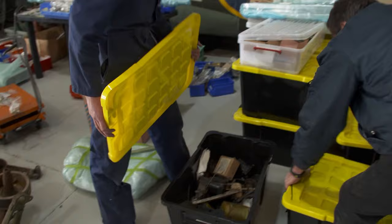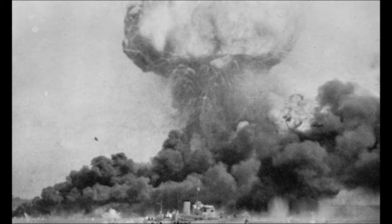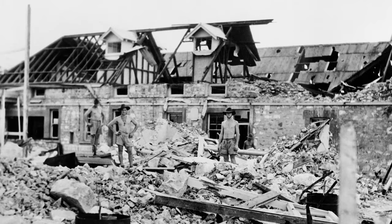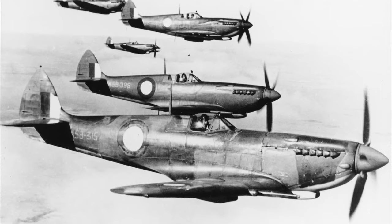The Japanese were causing a bit of a nuisance in northern Australia, and the Mark Fives especially were defending the country. That bit of nuisance began with Australia's version of Pearl Harbor, a devastating surprise attack on Darwin on the 19th of February 1942. It was the start of a concerted 18-month bombing campaign. But Australia's outdated fighters were no match for Japanese Zeros. So, in June 1942, three Spitfire squadrons were dispatched from England and began the fight back in August that year.